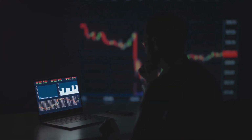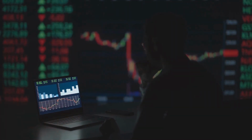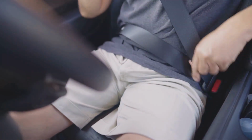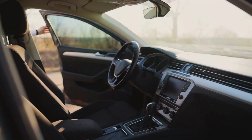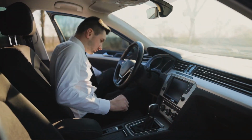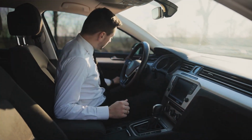Today, we're diving into the world of risk management trading. Risk management, in the world of trading, is a bit like driving a car. You wouldn't just get behind the wheel without a seatbelt, would you? Or drive without checking your mirrors. Similarly, trading without risk management is like navigating the financial markets blindfolded and without a safety harness.